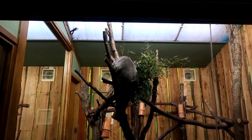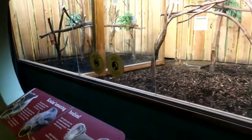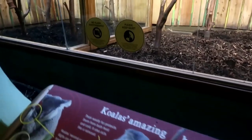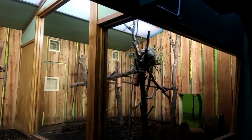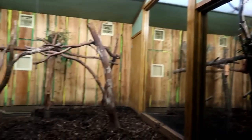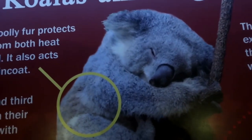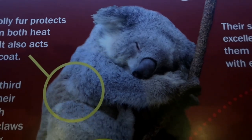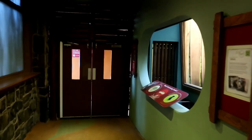Sleeping. It's sad at the moment, isn't it, with the bushfires in Australia? Yeah. It's really beautiful. Yeah, natural. It's just the most... Tired. Like that. Enjoying the zoo so far? Yeah, it's nice. Very quiet, isn't it? Yeah.